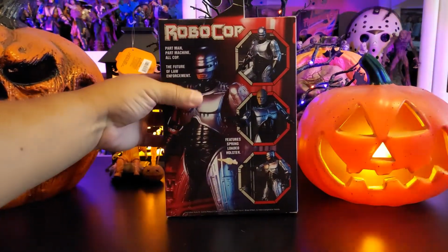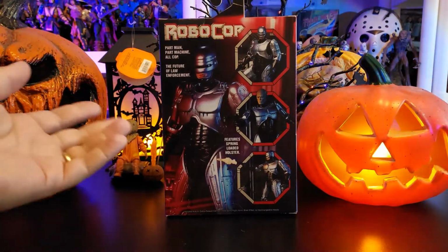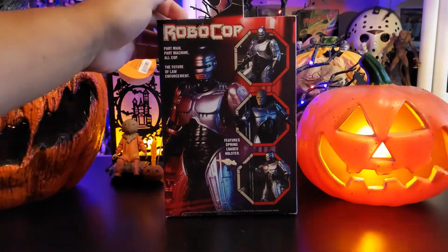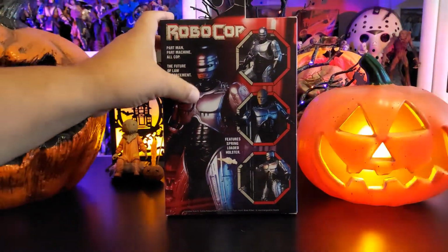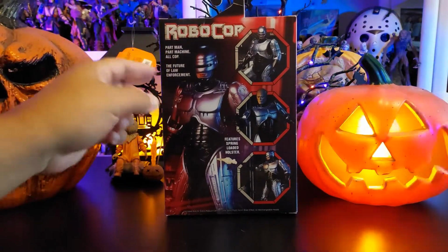I wish it would have had a little bit more shine, something that would separate it so you could really tell that it's not a bootleg, but it's just a doll-like packaging. But it does have some really good art. The picture's really clear on it, so it's really cool. Part man, part machine, all cop.